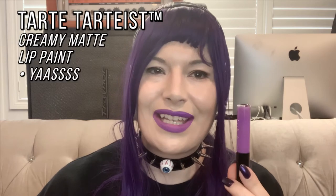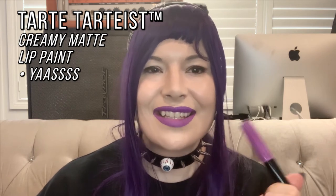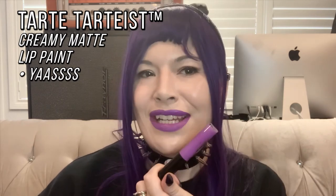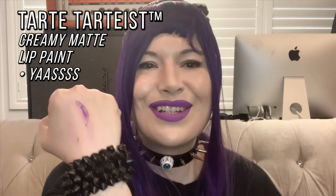I was so impressed with the Tarte quick dry lip paint that I bought another one, but I accidentally bought a creamy lip paint, which is not the same as the quick dry lip paint. This is the shade yaassss. It's what I'm wearing right now, and it's not transfer proof at all. Transfers a lot, so won't be doing a kiss test with this. Love the color, but just to note, the creamy lip paint is not the same as the quick dry lip paint.